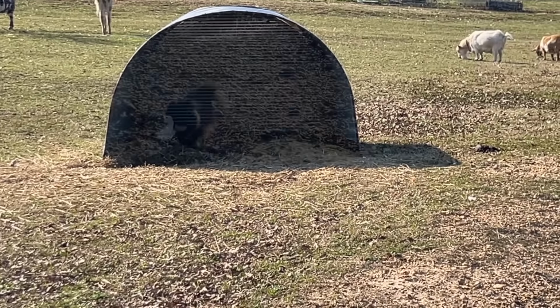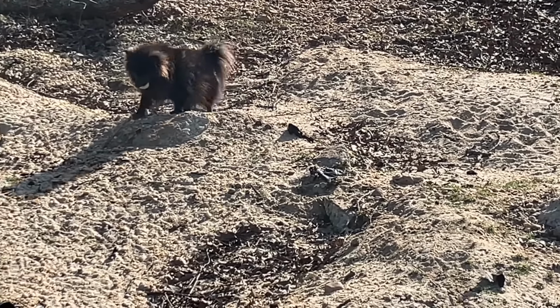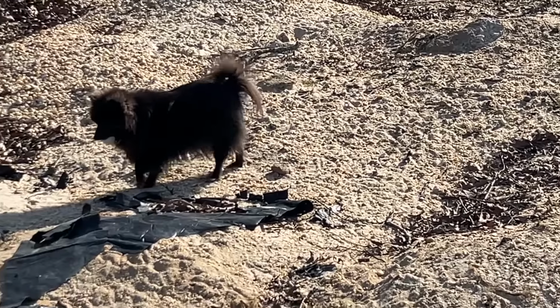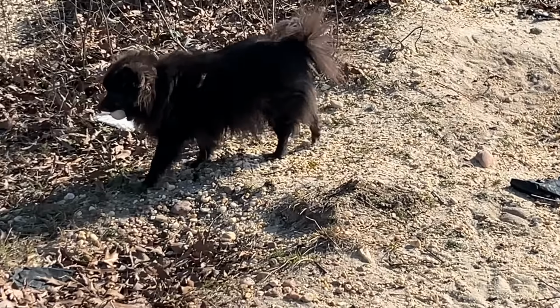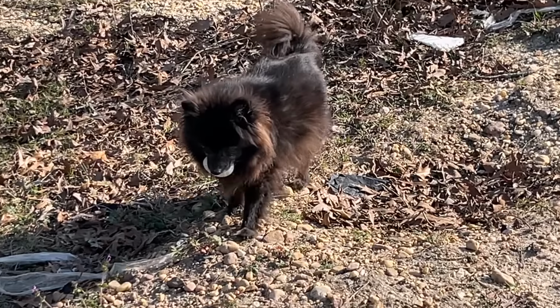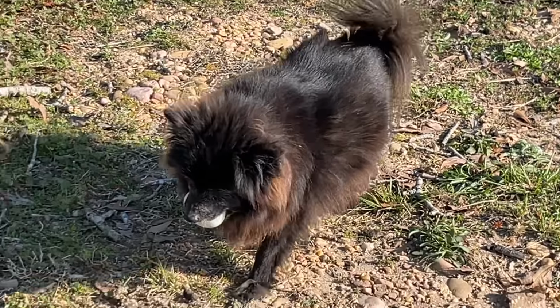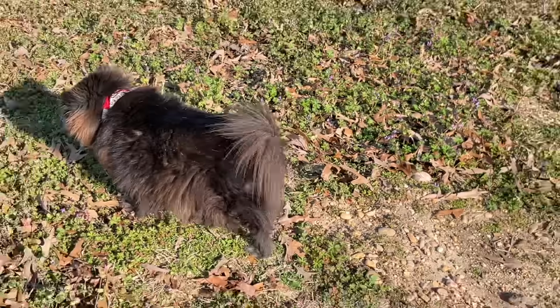I was just telling you how good you were for leaving the egg and letting it be, and here you come towards the gate with an egg in your mouth. Is that a duck egg or a goose egg? I believe it's a duck. Y'all should see her when she gets goose eggs. It fills up most of her mouth, and she has an idea in mind.